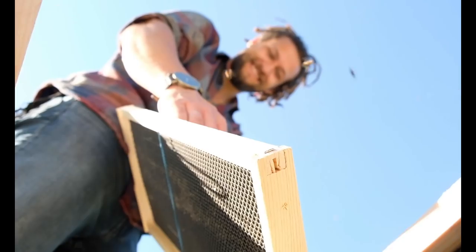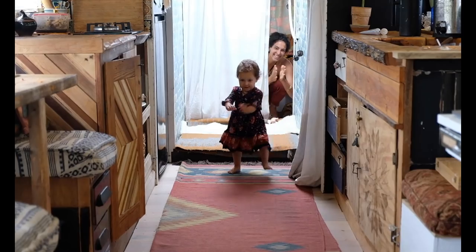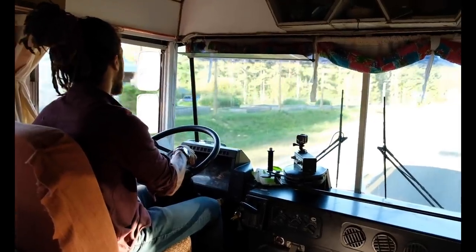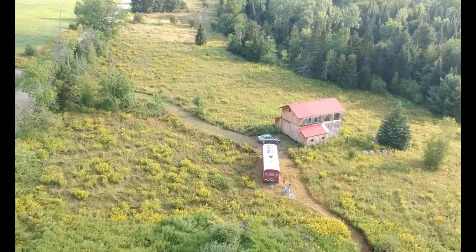I'm Juby and this is Justin, and meet our sweet nugget, Azalea. We've been living in our self-converted school bus since 2018, and after a year and a half of building our home, we've finally hit the road. Join us for the ride as we continue our adventures in our big red pepper.